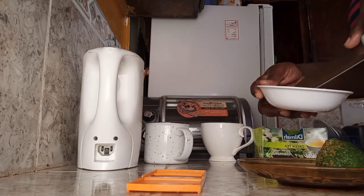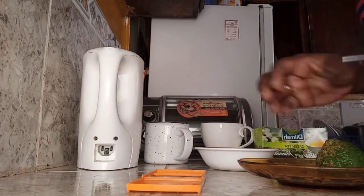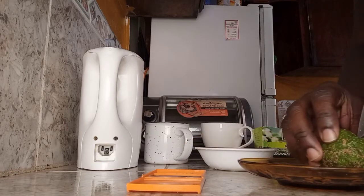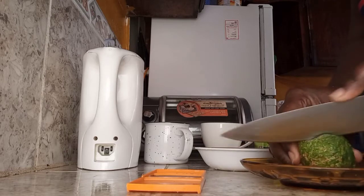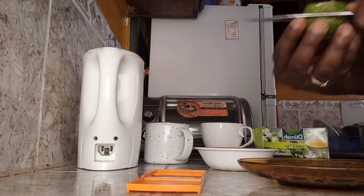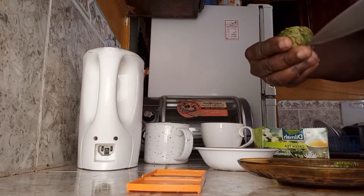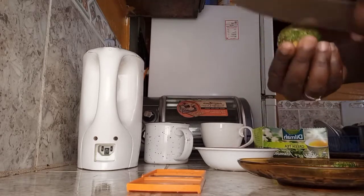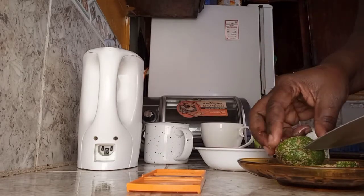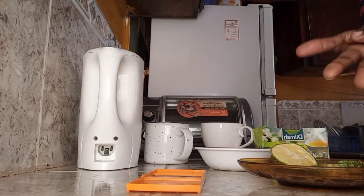So I'm separating our ginger in two different parts. The most of it is going with the lemon. So I'm just gonna slice my lemon. Yes, so this will help you. Best if I just use these two pieces, that is half of a lemon. So I just bust that in two.